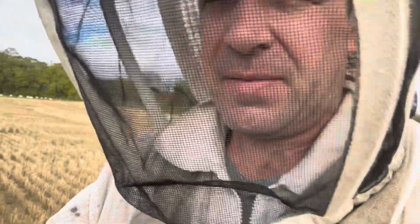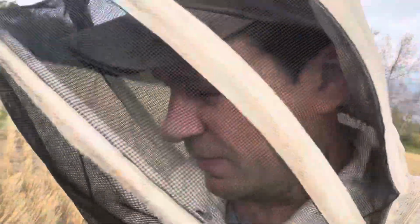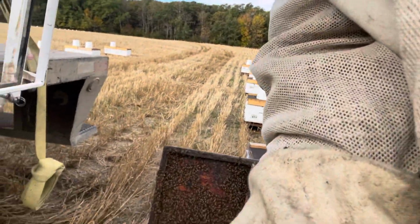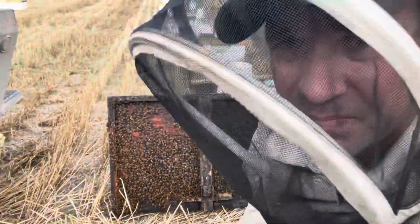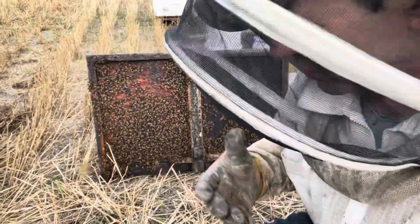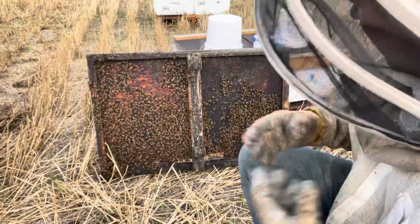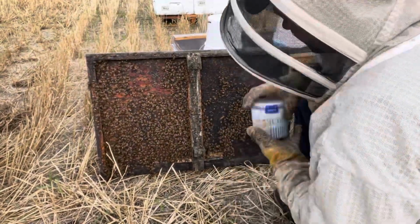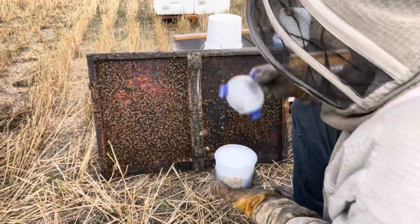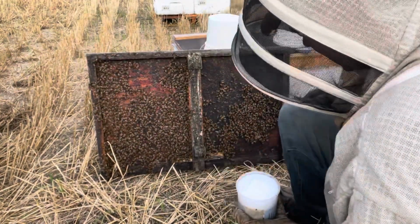I do another random mite shake. I'm getting tired of opening up the colonies and going into the frames, so I'm getting lazy now. I'm just pulling from the bottom boards. I think this is close enough, as close as you can get to the brood nest, and there's not a lot of brood anymore. So there should be a lot of phoretic mites. And it's just giving me a quicker sample more often.